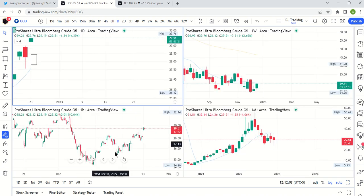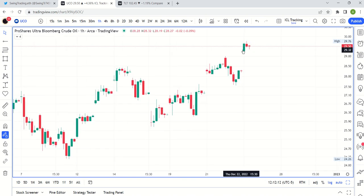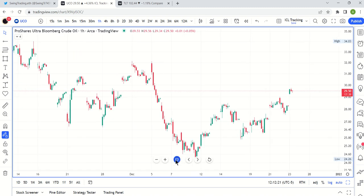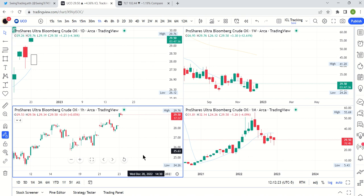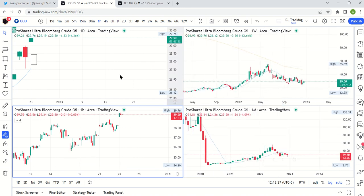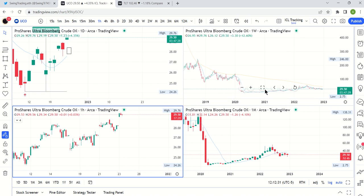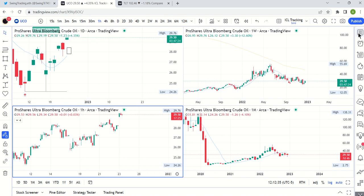Let's look at the hourly chart on this bad boy. This thing needs to hold 29.19. That would be the gateway to the gap down here, so that is an important level to be aware of. So that's UCO. It's one way to play this trade. Just be careful because it is a leveraged ETF, and you can see this thing has been kind of down only. So it's a trading vehicle, nothing more. You don't want to park money in here by any means.